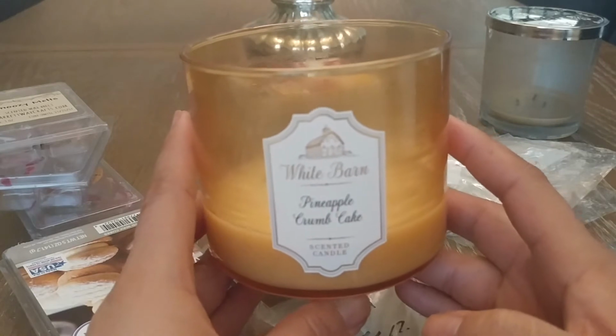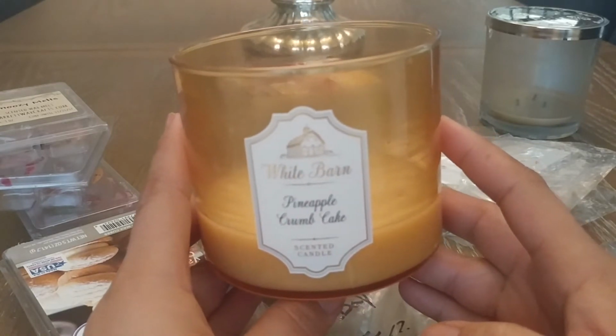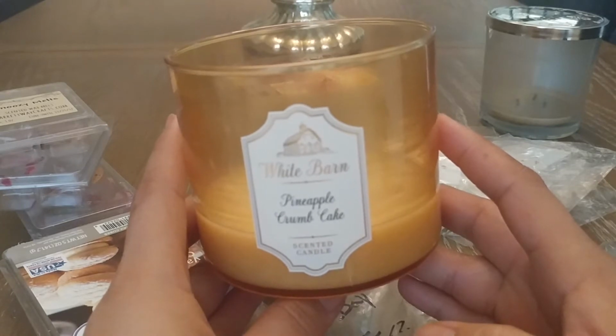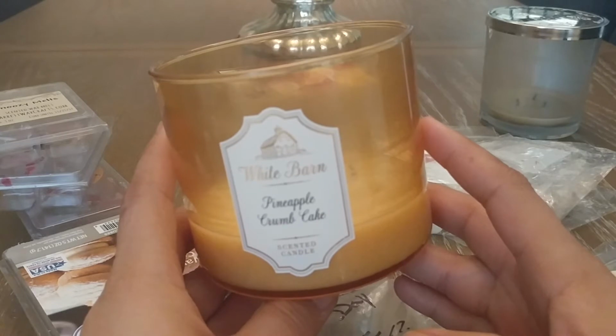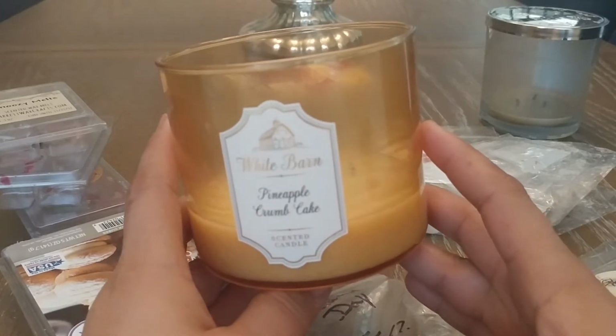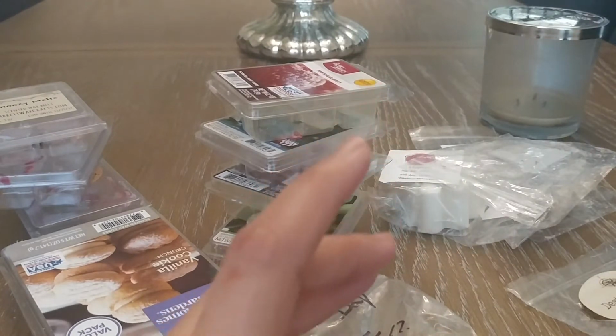To me, it smells like pineapple upside down cake. It has kind of a warm pineapple scent, like the juices of the pineapple warming in the oven with a little brown sugar, and then of course, the kind of yellow cake note, and I really enjoyed it.